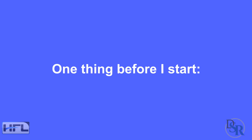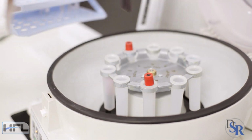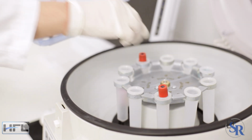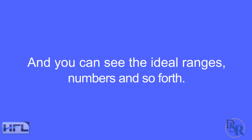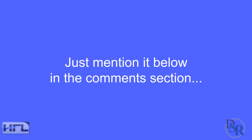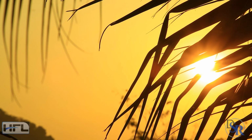One thing before I start, I haven't listed the ranges or used any specific numbers. This is because blood tests vary from one company to the next, let alone different countries. However, if you do want me to, I can go over one of my own blood tests in a future video and you can see exact ranges and ideal numbers, and I'll give you all the details about myself. If you want that, just mention it below in the comment section that you want this done for a video.